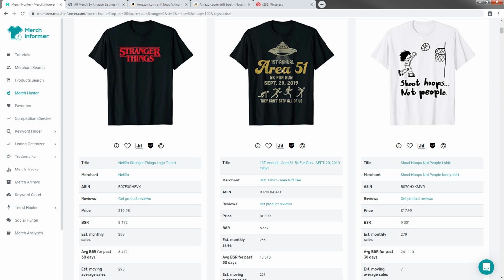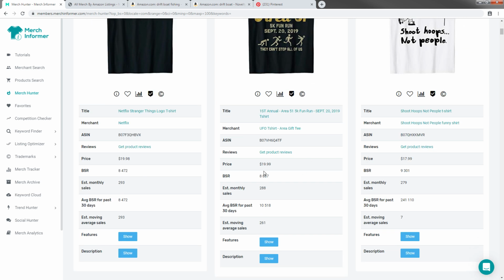But the first thing I see here is this was popular before I left to go to Seattle, and when I come back, it's still selling. BSR of 8,887 at full price. Okay, the average BSR for the past 30 days.